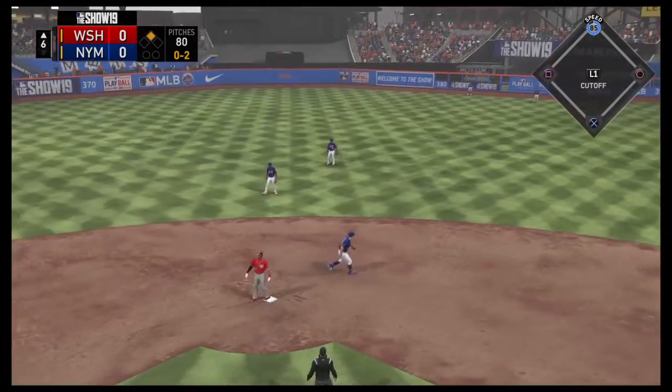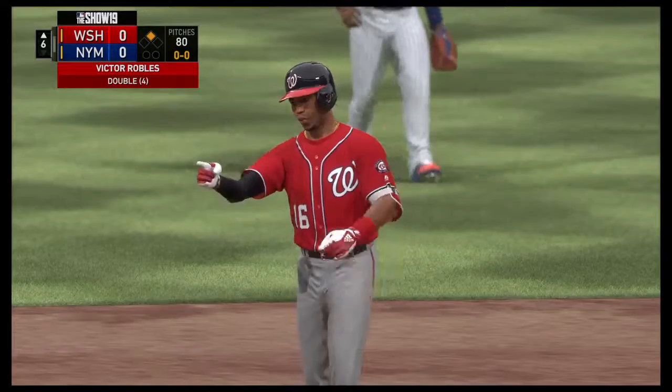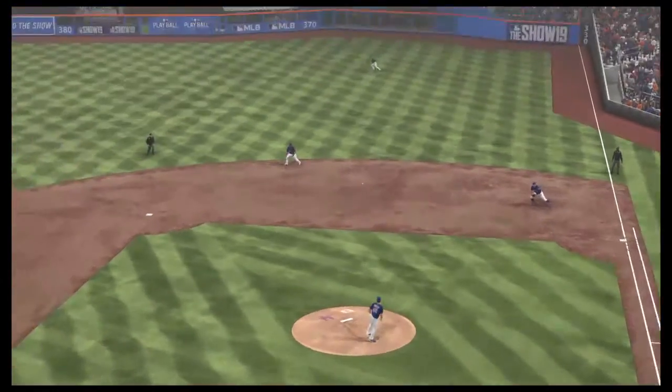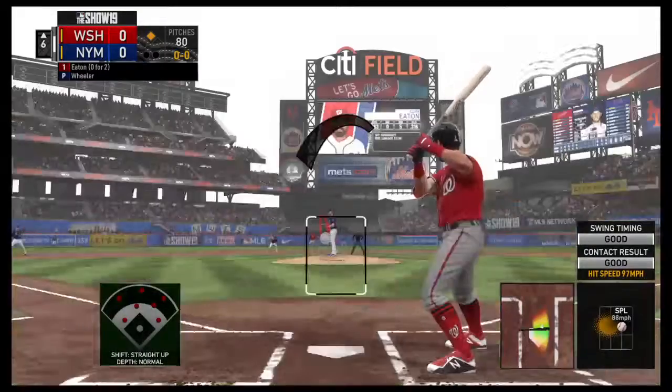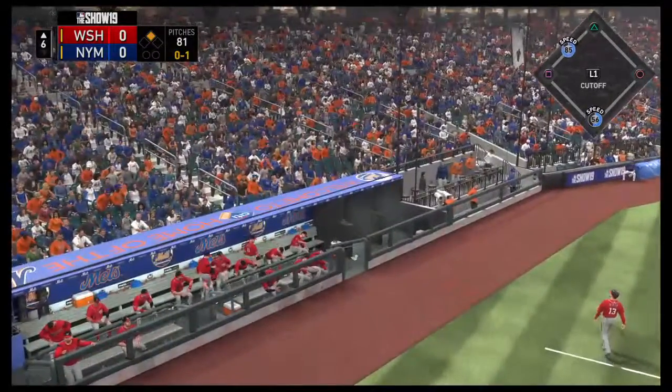And the Nationals get a man into scoring position. It's a leadoff double. Oh, this is a great way to start the inning. Now the go-ahead run is on second, a base hit away from coming across. I know it's only the 6th inning, but you'd love to claim the lead right now and let your bullpen carry the load the rest of the way.